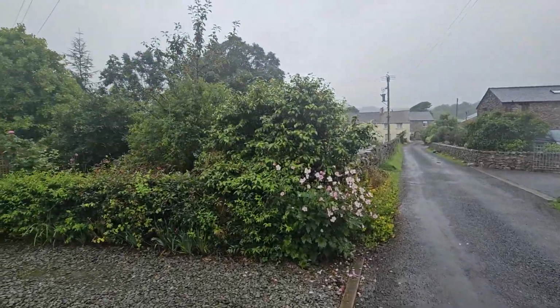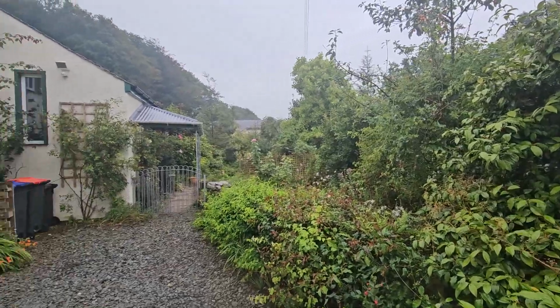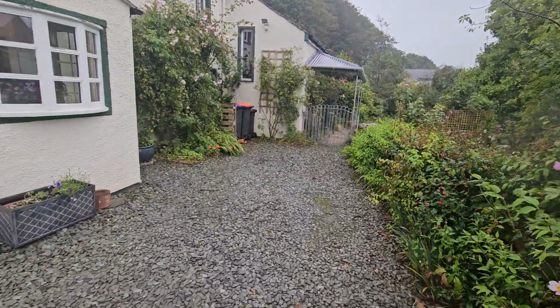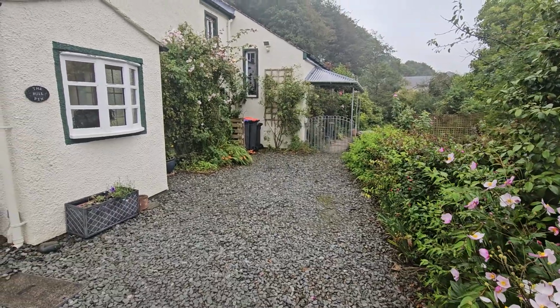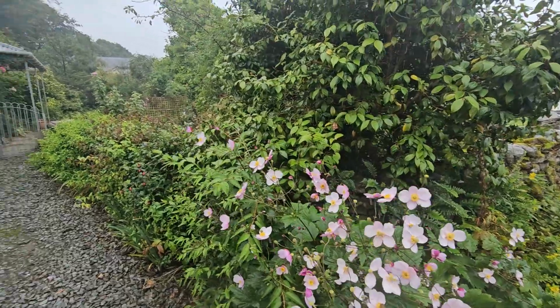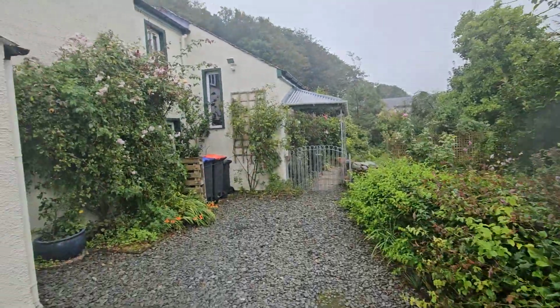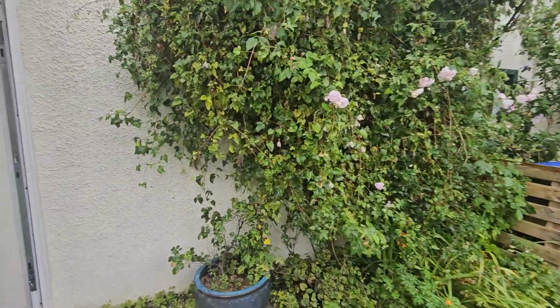So it's a wonderful detached cottage, really quite substantial gardens. You've got parking here. I mean, certainly for one, at a push, two small cars, I would say. It's a wonderful garden. It's a shame the sun's not shining today. It really is. They're beautiful, mature gardens, and it's an amazing house, very unique, as I will show you now.